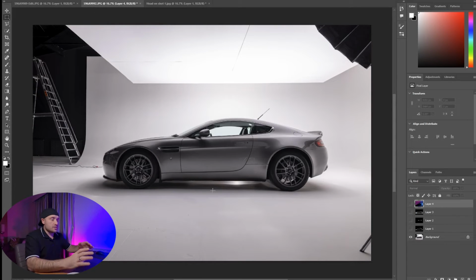Setup number two was this side profile shot. The Vantage is such a classic, front engine, rear wheel drive, two-door coupe. It's a really timeless design, and I wanted to capture that. And again, this is the out of camera shot in the studio.